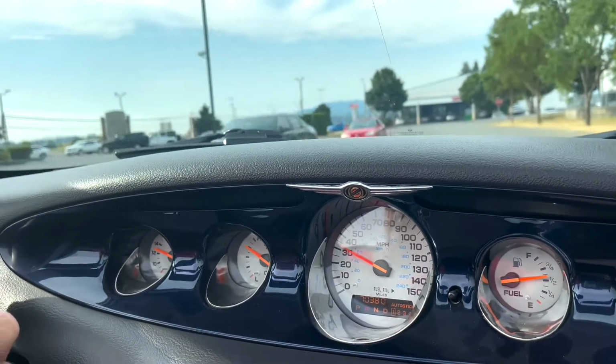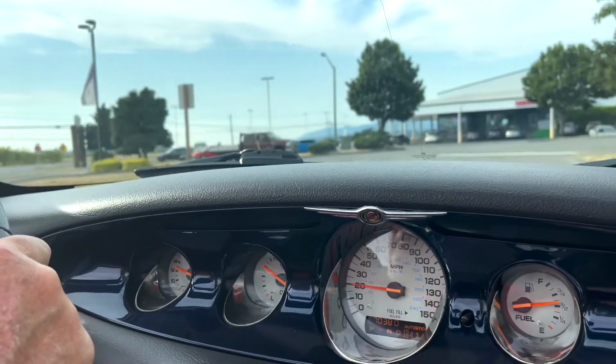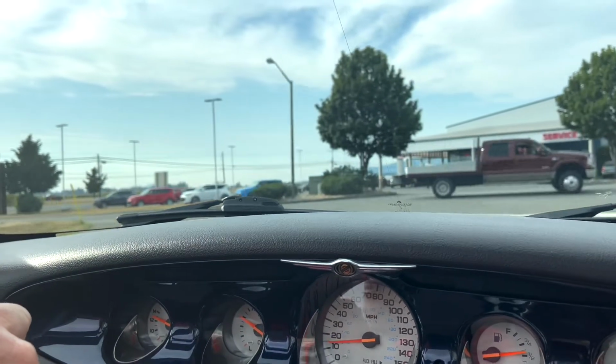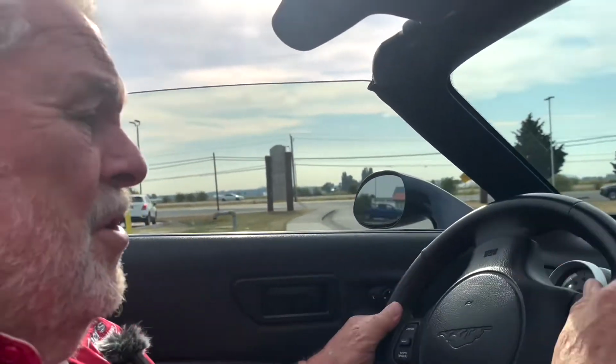People tell me they're slow, but I think it's pretty quick. You know, it doesn't weigh a whole lot. Got some horsepower in that engine.